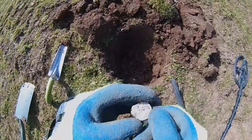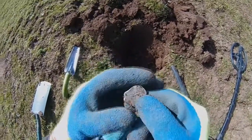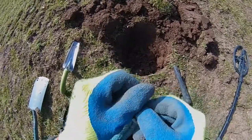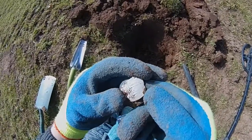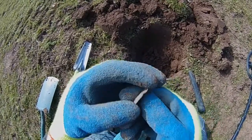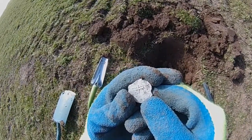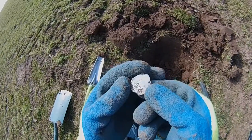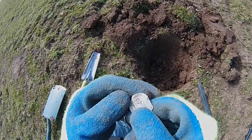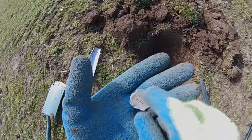My God. Very interesting. It's got a cross on it. Can shine the light on where it is. It's a bit there, 1664 I think it is. I'd say it's silver, definitely.